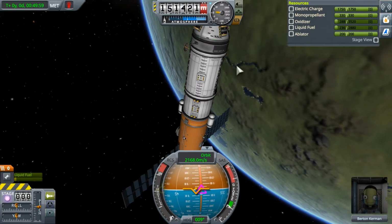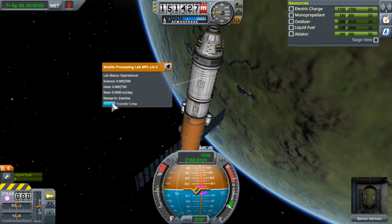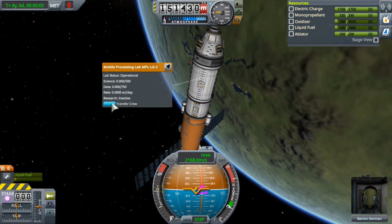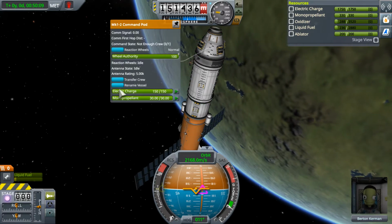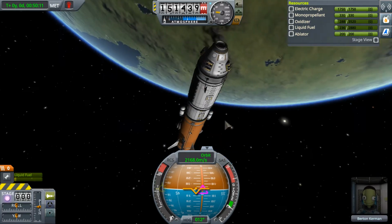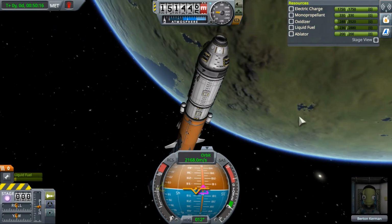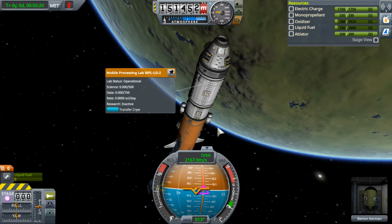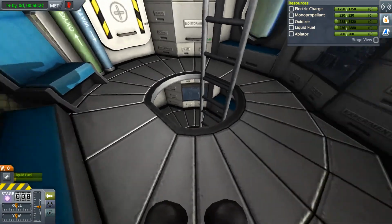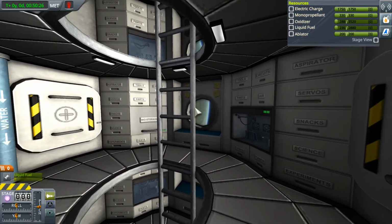Why can't I say to do science from there, please? Research is inactive. What? Okay, so maybe you do need a Kerbal here and here at the same time for some crazy reason. I don't really get it. We have a Kerbal here who brought all the data into this thing. Why can't I transfer it? Doesn't make sense to me.